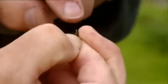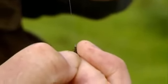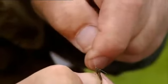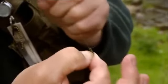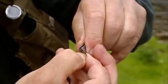trap the tag end against your finger, that way you're not wasting so much mono. Draw this up, when it draws up to there, moisten it, and pull it all the way. Now you can get hold of the bend of the hook, draw it tight, pull on the tag. Do test that knot. I know lots of people who go fishing and the flies are loose, the knots aren't drawn up, and fish will draw it up and you lose the fish.